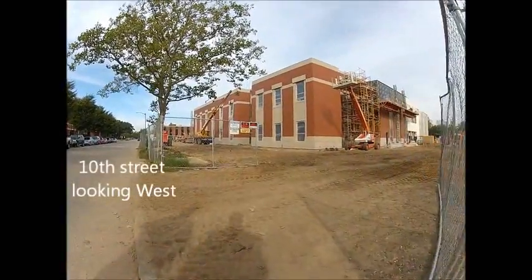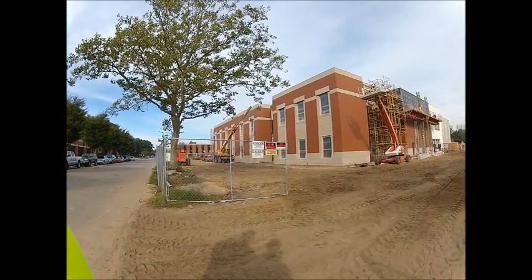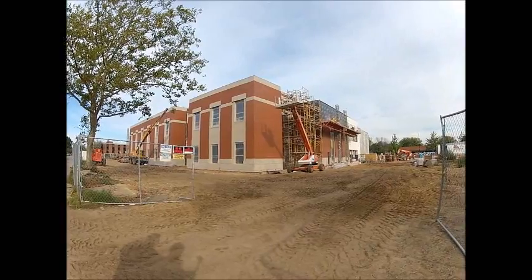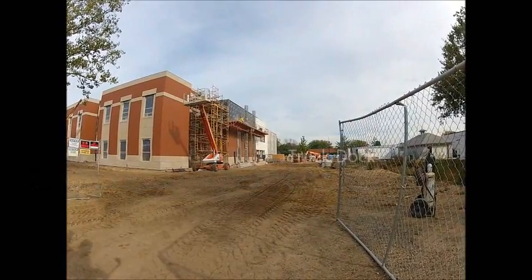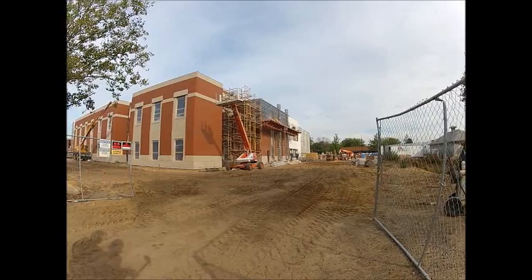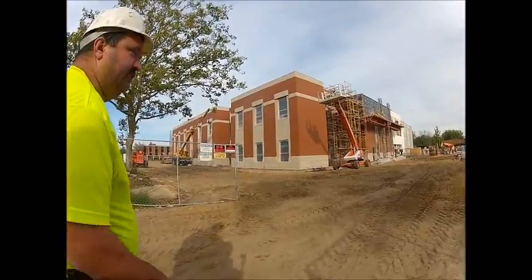Here we're approaching from the southeast corner of the building, and you can see here that the masons pretty much have the south face done. We're real close to starting to put the windows in. The brick's been washed. We're in the process of caulking the joints. They're working up the east side toward the truck dock on the facility. And we'll continue right on around the building onto the 9th Street side and work our way back around to the lobby at the west end. So we'll go ahead and enter the building over here.